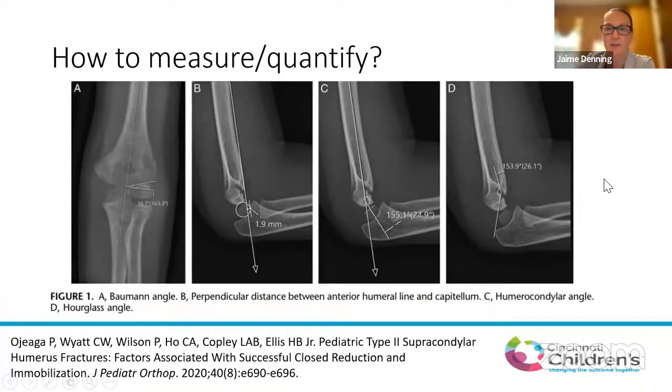And so just a little background, when you're making a decision on how to treat a type 2 supracondylar fracture, you want to be able to measure and quantify to help make decisions. So I incorporated this helpful image from a Texas Scottish Rite publication on measuring supracondylar humerus fractures type 2. You can see in the AP plane, you can measure the Baumann angle. On the lateral plane, you can measure the anterior humeral line.